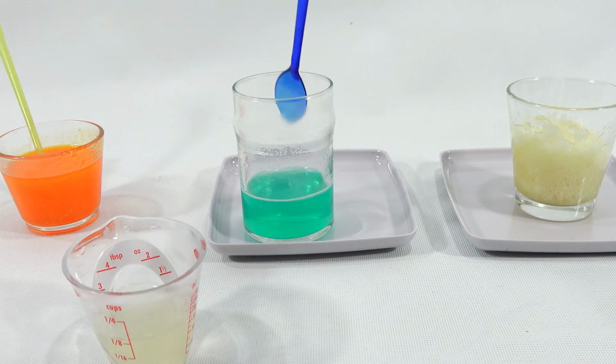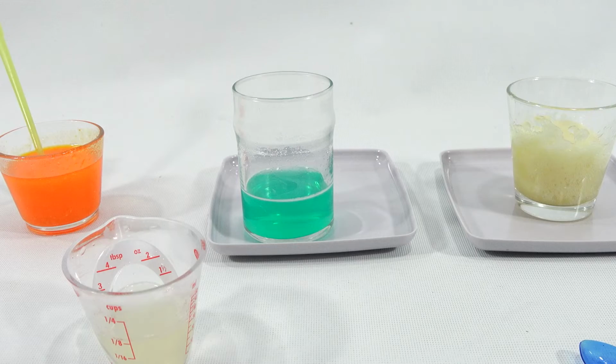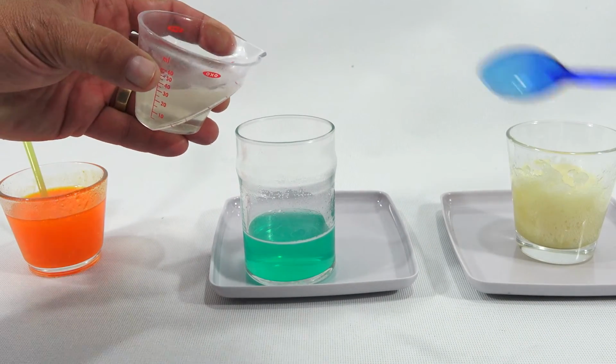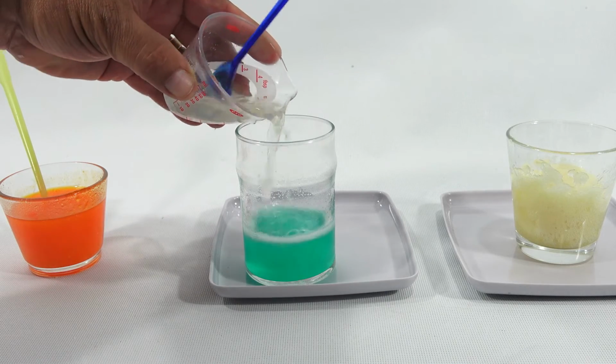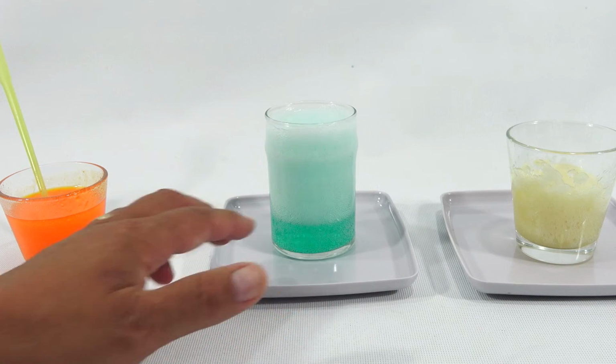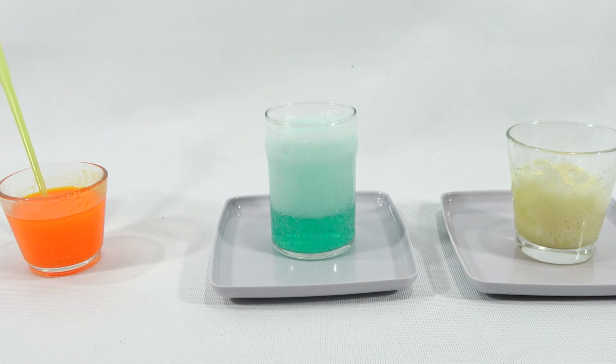Okay, now combine one into the other. So we'll leave that one there, and we'll pour this one in. Here we go. We just made it. Stayed in the cup.